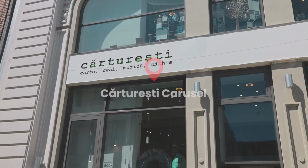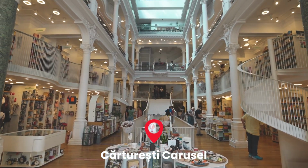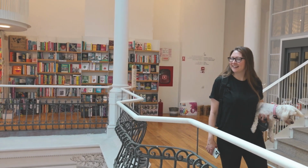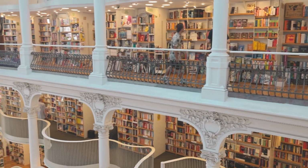The next stop is just around the corner from the Van Gogh Cafe, and it is one of the world's most beautiful bookstores. So this bookstore used to be a bank and they converted it into a bookstore with like 10,000 books, a spiral staircase. I think it's probably one of the most Instagrammable places in Bucharest. Oh my goodness, this is definitely one of the prettiest bookstores I've ever been in.